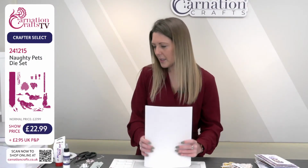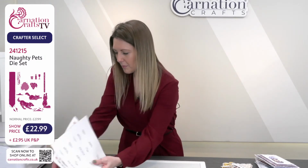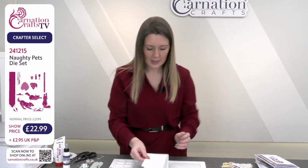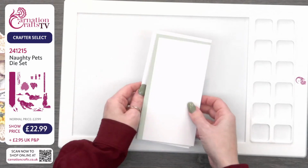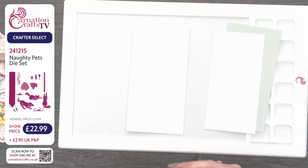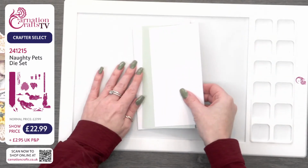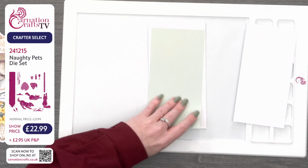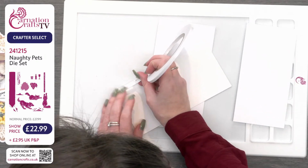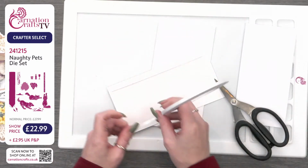So let's make a demo. I'm just going to pop, I've messed my pile up now. Pop that up there, and we're going to start with our card. So we've got a card and I've got some perfect paper. I've gone for this lovely green colour. We're going to pop this on there and use some foam tape to add a bit of height in these layers, so we're going to go with green.